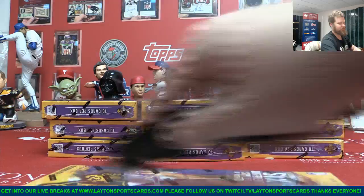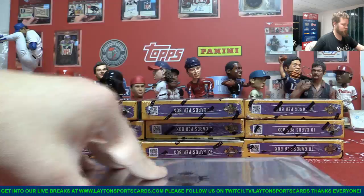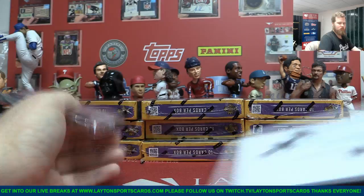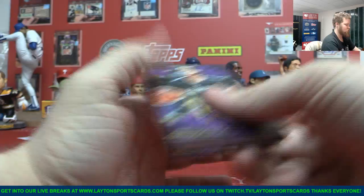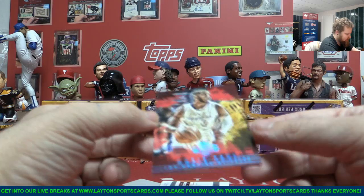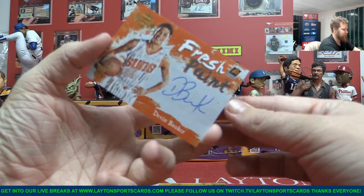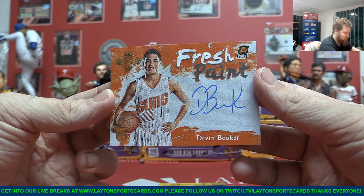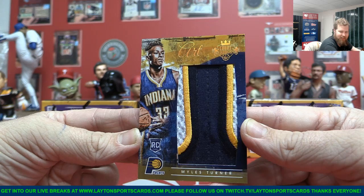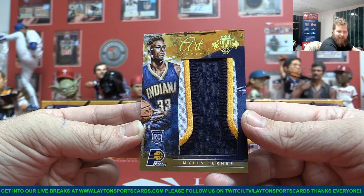Good luck. James Harden. Portrait, Mutombo to 100. And Expressionists, or no, that's not even Expressionists, CP3 to 25. Little insert there. For the Suns, Devin Booker, rookie auto, very nice. There you go. And to 25 again, jumbo rookie three color patch, Myles Turner. This case is killing it, man. Look at that. Congratulations. That box was sick, bro. Next up.